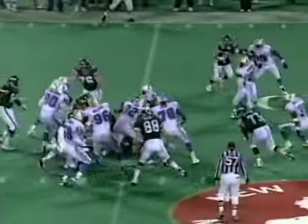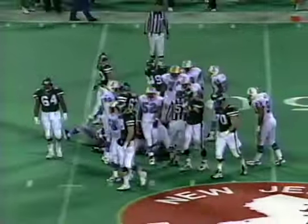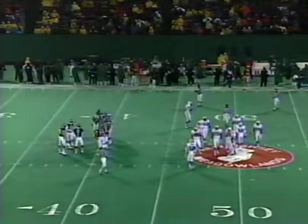Adrian Morrell. Morrell for 5, 7 yards on the play. So the Jets open this drive on the ground. Joe Bowden of the Houston Oilers makes the tackle. And they had better make their yards while the wind favors them, too. They better get their points.